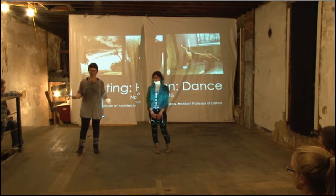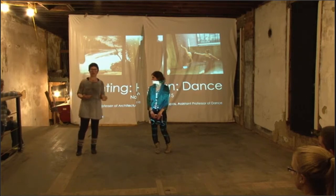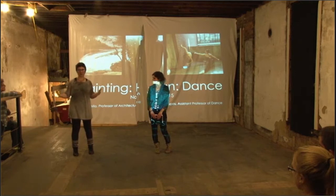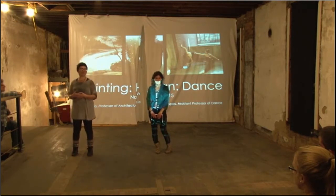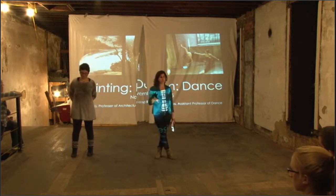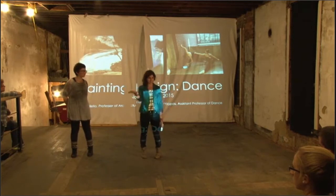Basically, his studio class worked on a collaborative project with Rebecca's choreography students, working with pieces of art from the David Owsley Museum of Art. It was a collaboration where our students designed a dimensional space, equivalent to about 16 by 16 feet, about the size of this stage you see before you, translating the painting into a three-dimensional space. Our choreographers worked with the same paintings, and the design ideas that the architecture students pulled from those paintings to create dances.